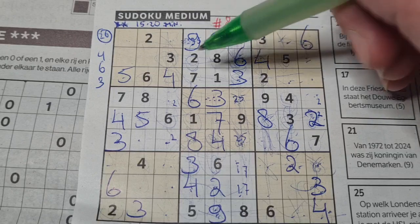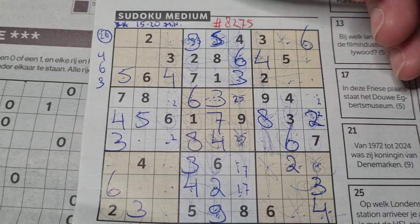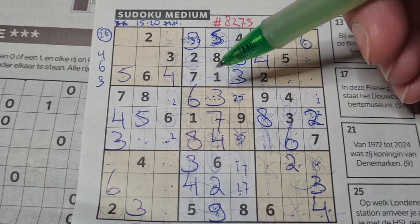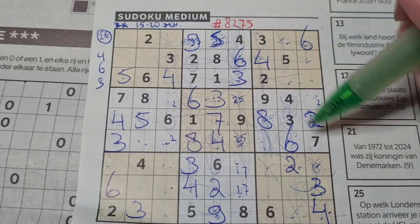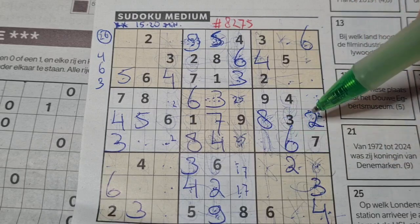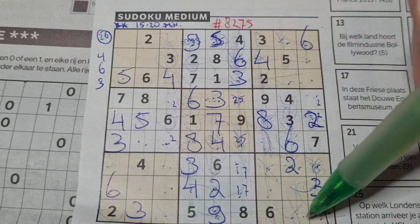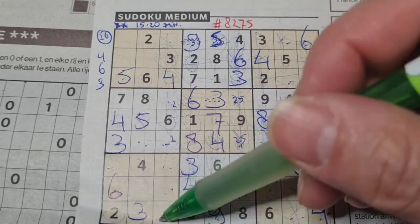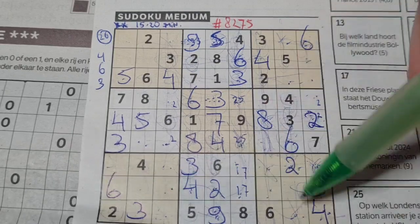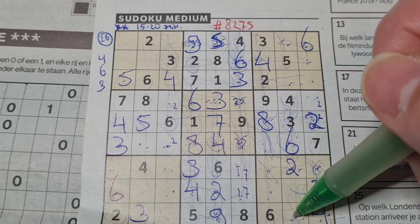How about 219? I need a 9 here. Okay. 1, 5, 7. Need a 7 here. Two missing numbers now. Should be the 7 and the 1. Yeah. 7 and 1.